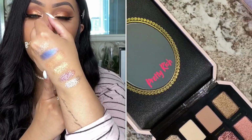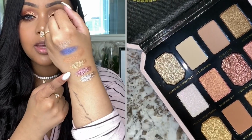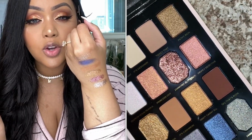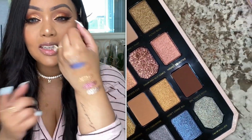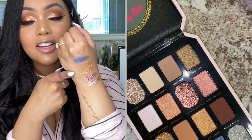So here are some of the swatches, and they swatch absolutely beautifully. Even the pressed glitters swatch so smoothly, and I love how fine the glitters are. They give you a really nice dance of glitter without it being chunky or messy. Absolutely love the other formulas as well, because they are so smooth and buttery. So this palette is just such a hit.